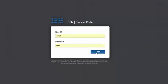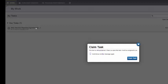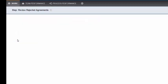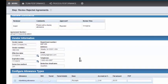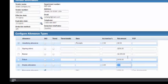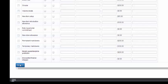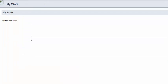So we'll log in as the vendor again to take a look at Gopal's response and to consider the additional terms he can put into the proposal to make it acceptable to the retailer. In this case, he's going to add in a display allowance. The vendor will submit this new proposal and have it sent back to the retailer for review.